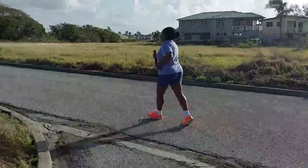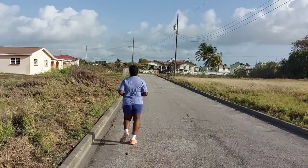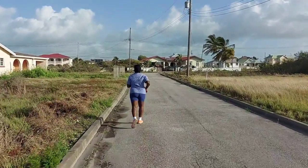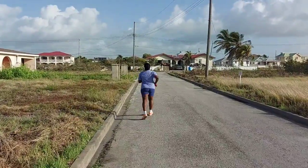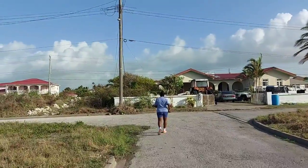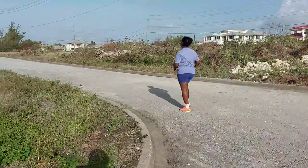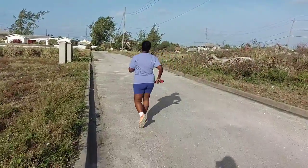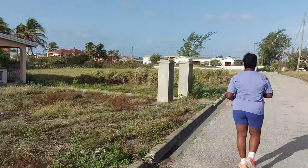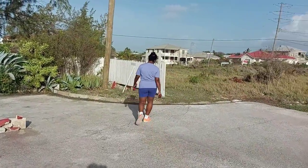Right, keep going, breathe, pull your head up, keep your back straight, focus. We're going for endurance and stamina, so let's go, push in this morning. Turn left. Turn around. Here we go.